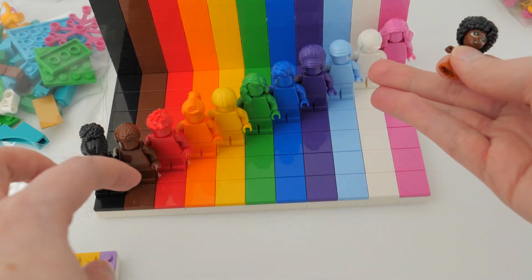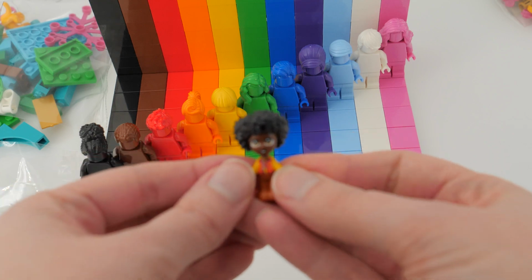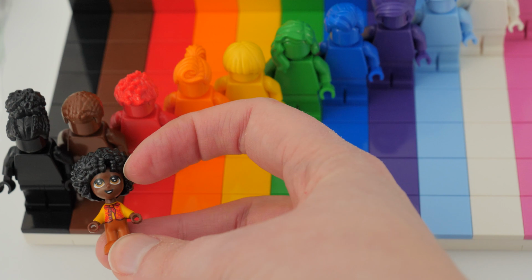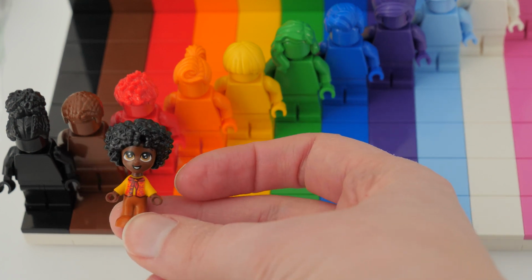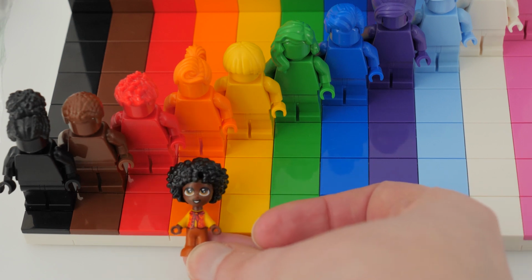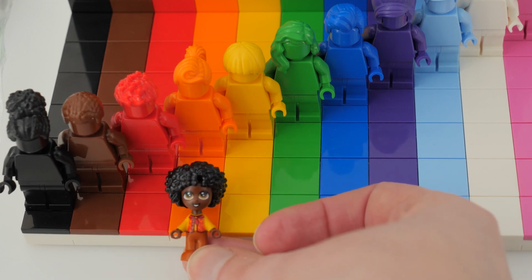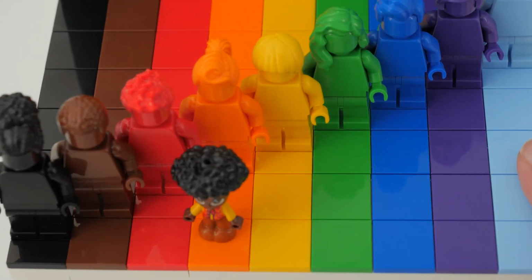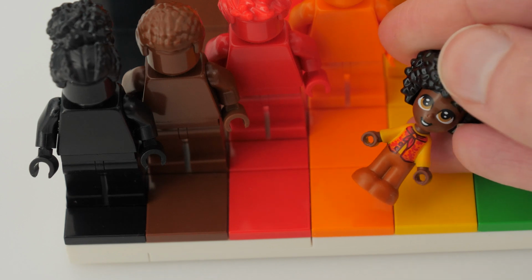Now the most important question is, where on this spectrum would I put him? I could go with brown, because, well, that is his skin color, but maybe a yellow because of the shirt, or orange because of the overshirt. And the pants do match orange quite well as well. I'm not sure.